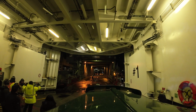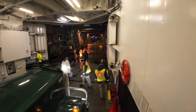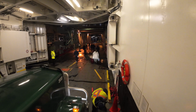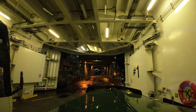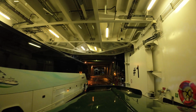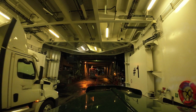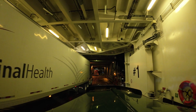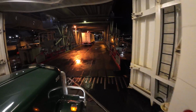Get set. I don't know who's going to go first. People that come from nowhere. Yep. Watch for pedestrians and wait for direction to go. We got permission to go. The ferry. And it's pitch dark out.